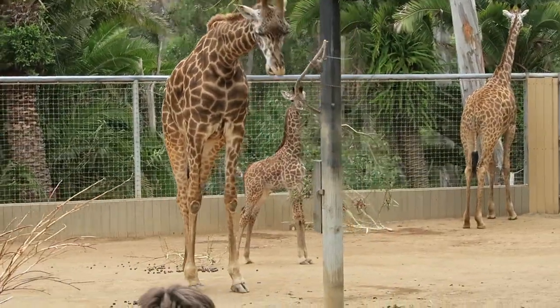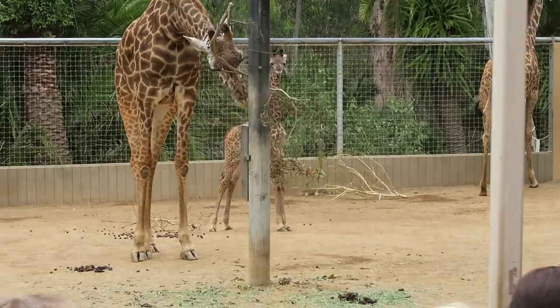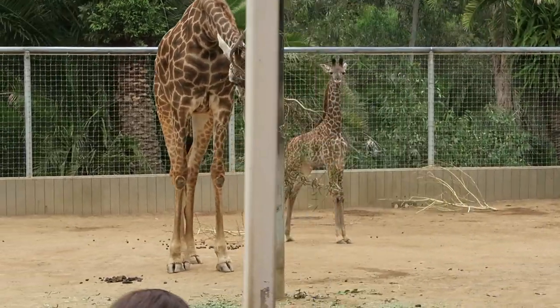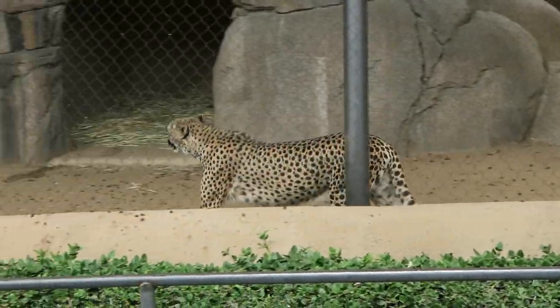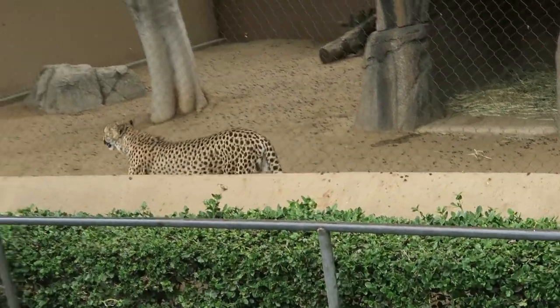So that's Silver right there, and the little young 2 week old giraffe right there. Look at him. 6 feet tall. He's about your height. So that's our deer right there. And she's still losing her baby fur just a little bit there on the back of her neck.